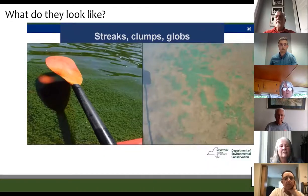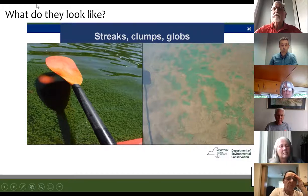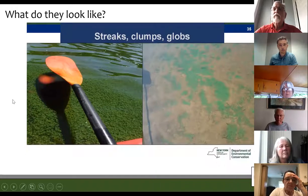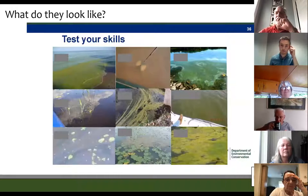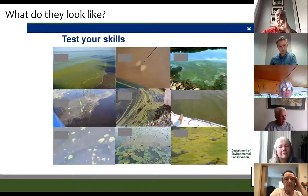Sometimes, particularly in calm water conditions, it can form sort of clumps, but these are not solid. Like, you can't pick them up. If you poke these with a paddle or something, they'll just break into pieces. There's no substance to them, but it is kind of a characteristic of HABs, again, floating up to the surface. All right, pop quiz. We're going to start on the upper left and go across each row, and I would like you to say yes or no, is it a harmful algal bloom?